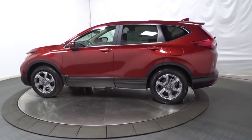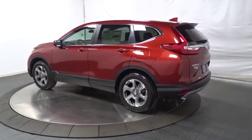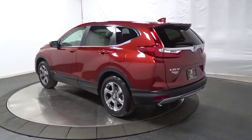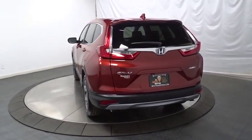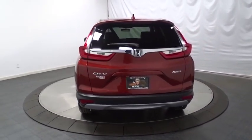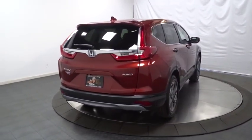Backup camera, keyless entry, electronic stability control, fog lights, trip computer, compass, tachometer, brake assist, outside temperature gauge, day and night rear view mirror, cloth seat trim, engine immobilizer, tinted glass, body color door handles, low tire pressure warning.